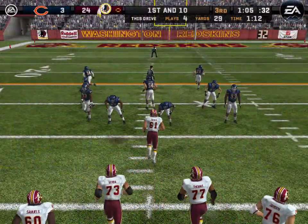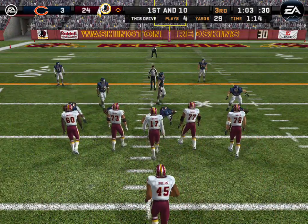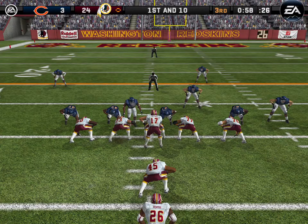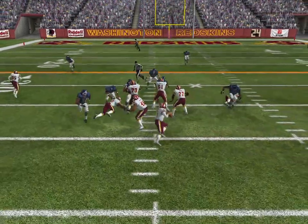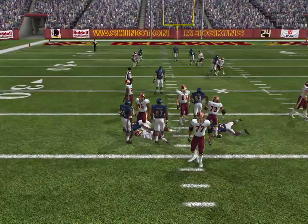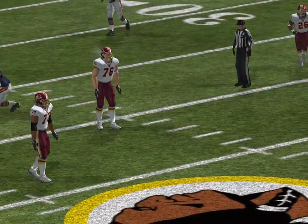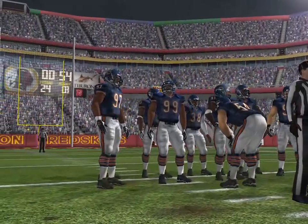Ball on the 35-yard line. Portis in the backfield. Here comes the blitz. Stepping up. Huge hit. Wally Ogunleye is a good defensive end. He's tough against the run. He's a very good pass rusher.